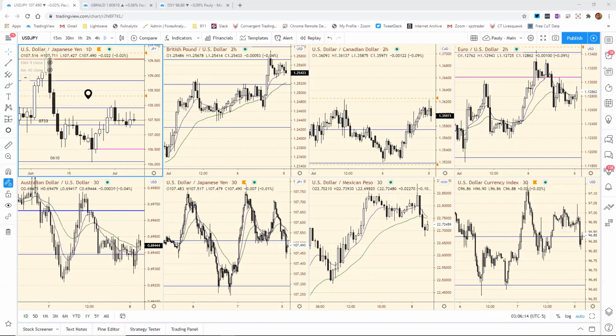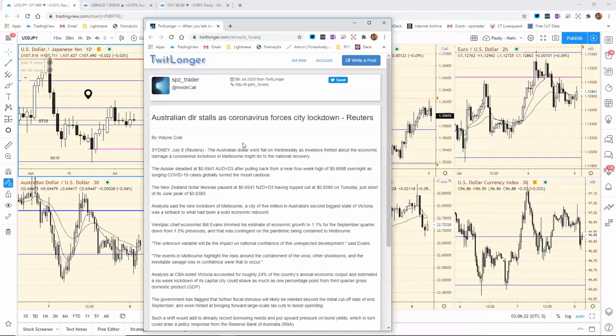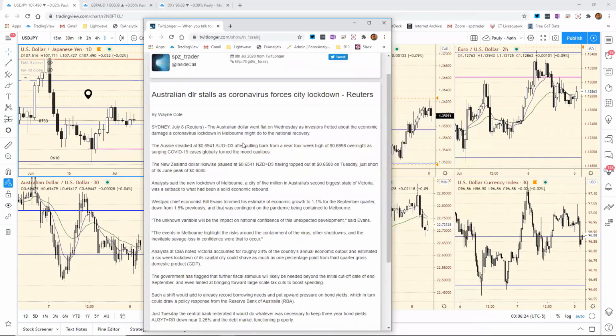And looking as far as news, the Australian dollar stalls as coronavirus forces city lockdown. The Australian dollar went flat on Wednesday as investors fretted about the economic damage a coronavirus lockdown in Melbourne might do to the national recovery. The Aussie steadied at 69.41 after pulling back from a near 4-week high of 69.98.